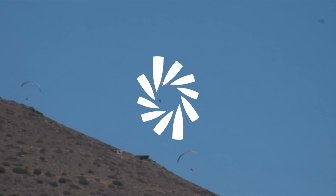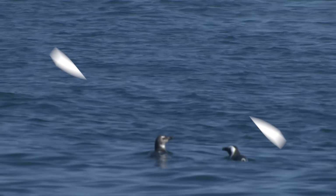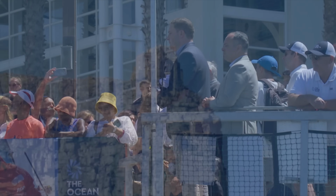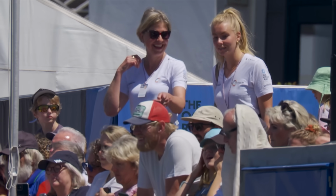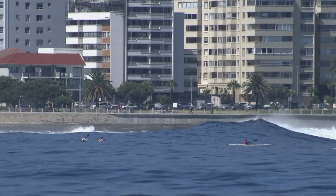The wait is over. The greatest challenge of this edition of the Ocean Race is about to begin. 5 teams, 20 sailors sailing non-stop from Cape Town, South Africa to Itajaí, Brazil, 12,750 miles away.